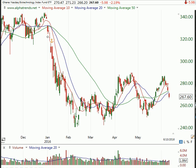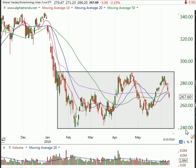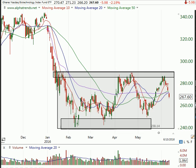They're back below the year-to-date volume weighted average price. They're below the 10, 20 and 50-day moving average. In the bigger picture here, they're really range bound. They made it to the top end of the range, and now are we going to go all the way down to the low end of the range, or is this going to be consolidation? To me, I think the biotechs going into next week are a waste of time.